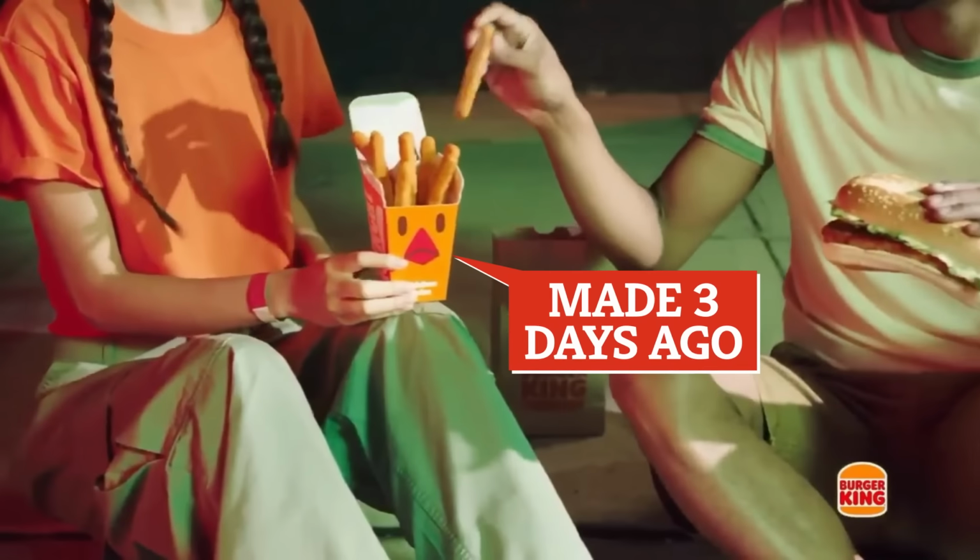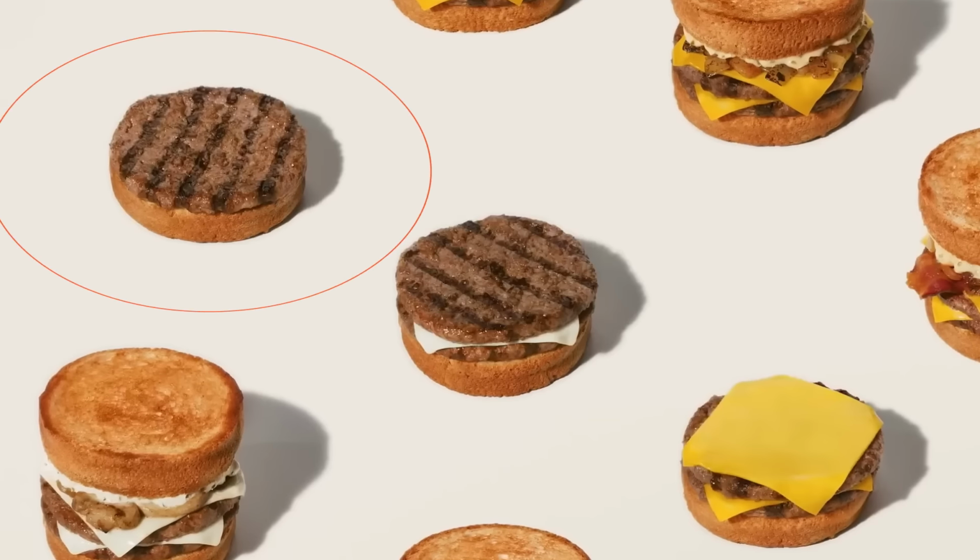A cooked yesterday texture and dirty grease burgers? Burger King employees avoid these menu items. Here's why you should too.